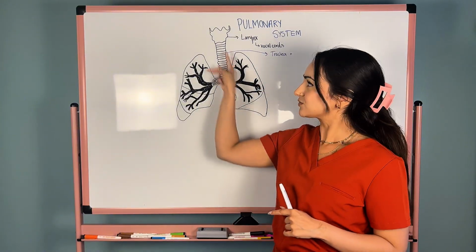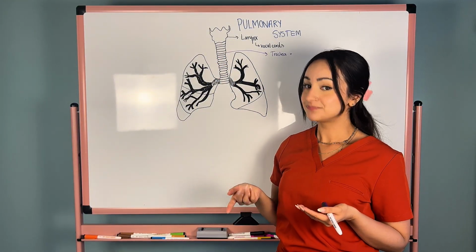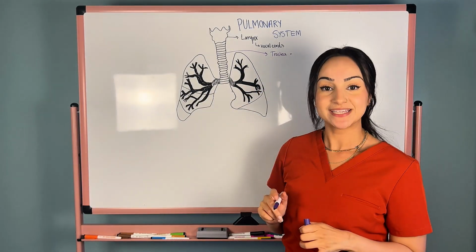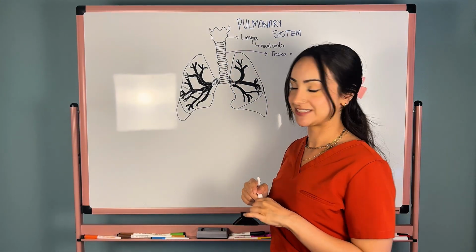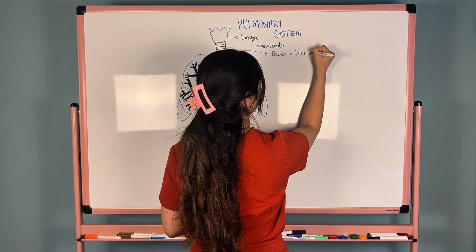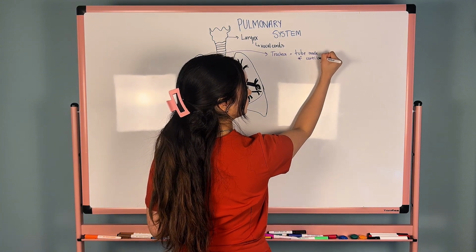So this guy, our trachea, is connected to these little things down here, right? What are these rings though? Cartilage? Smooth muscle? Yes, ma'ams and sirs. This trachea is made up of cartilage and smooth muscle, and it connects us to our next guy down there, which I'll tell you in just a sec. So we'll say it's a tube made of cartilage and smooth muscle.